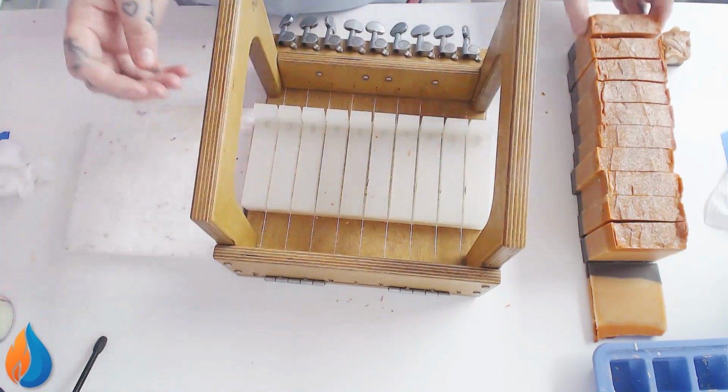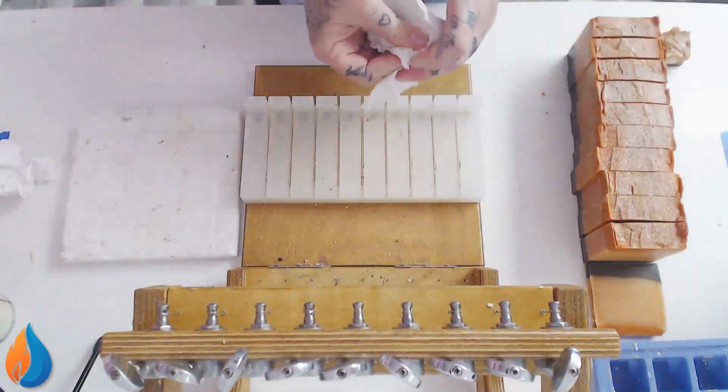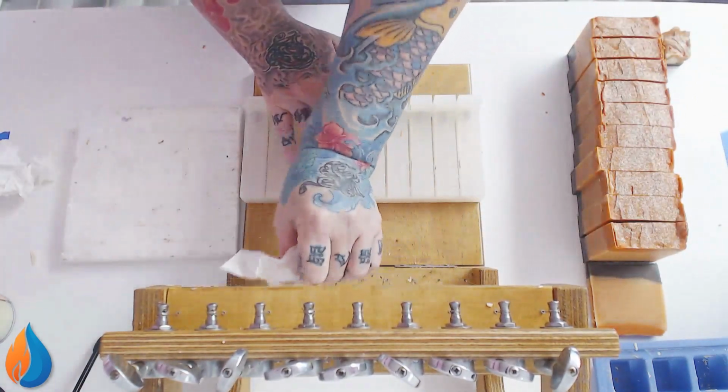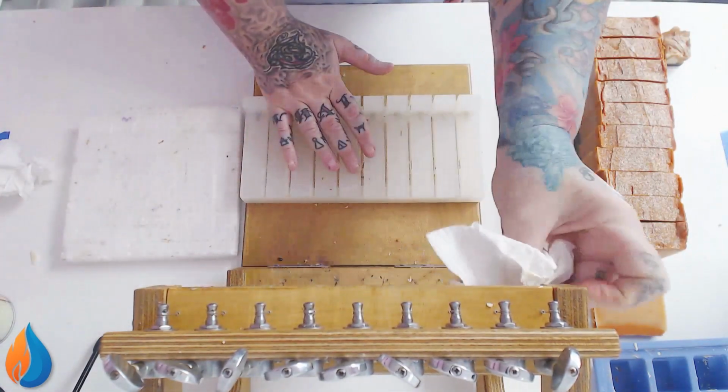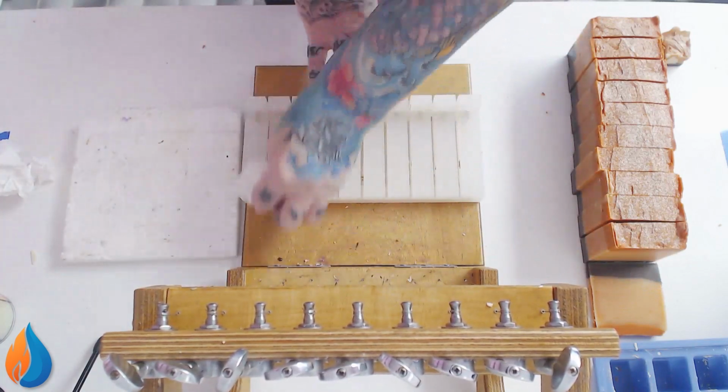Alright, well that's it for my soaping adventures today. I'm going to try and make some more this afternoon. I'm not sure how that will go. But I better go and write down what I actually made yesterday, so we know when it's ready to be wrapped.